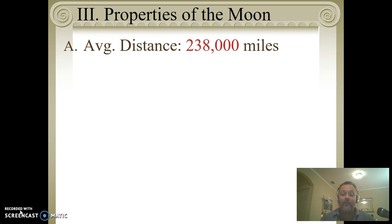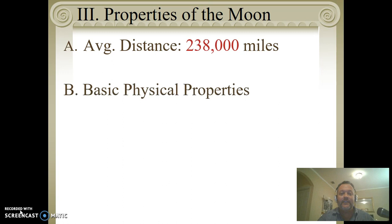The way we know this, by the way, legend has it that the Apollo astronauts left mirrors on the moon, and that's actually true. They actually did. They left reflectors, and we can shine a laser, bounce it off the moon, and based on the time it takes to get back, we know exactly how far away the moon is.